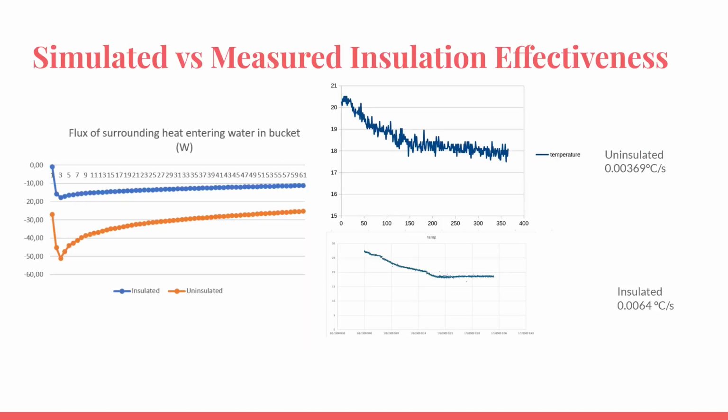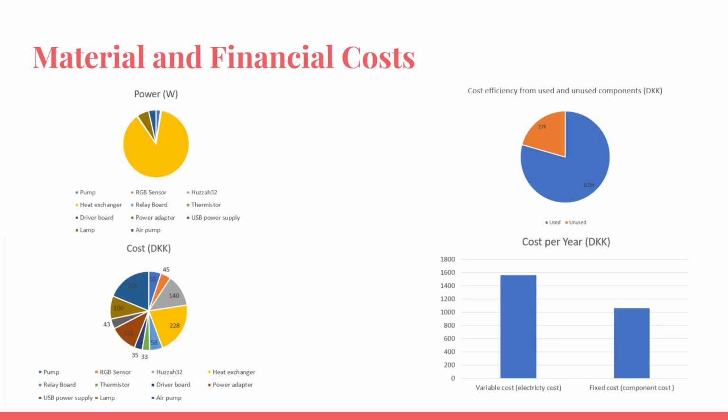After making console simulations modeling insulated and uninsulated energy transfer showing an effectiveness of 228%, we took temperature measurements. Observing 174% efficiency in our found result, this matches our simulations fairly well. Reducing the amount of components only increased energy efficiency by 3%. However, there was a great decrease in the cost of required components, increasing material efficiency and production requirements.